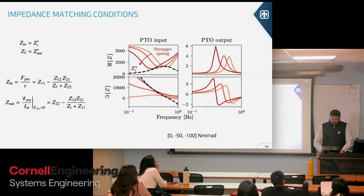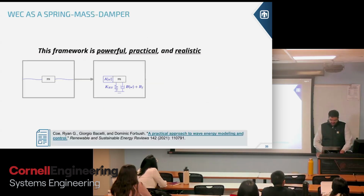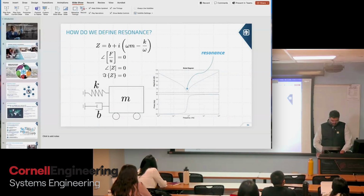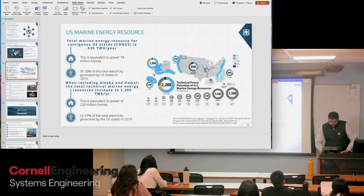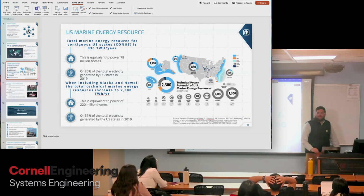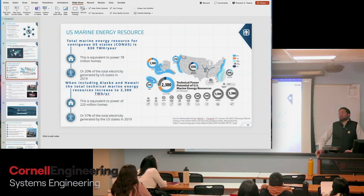So actually, if I go to the beginning, this gray here is ocean thermal. There's a big amount of energy in ocean thermal in the US, but there are no good technologies. There are some prototypes and stuff, but it's not as researched as current and wave. But there is a lot of resource, so there's a lot of opportunity there.